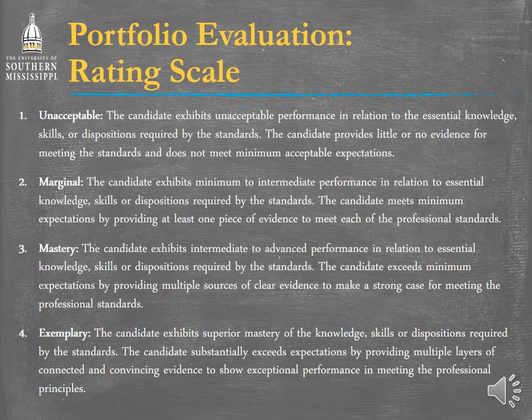Each of the 7 standards is rated on a 4-point scale, 1 being unacceptable, 2 marginal, 3 mastery, 4 exemplary, and there's a description of each of those levels there.